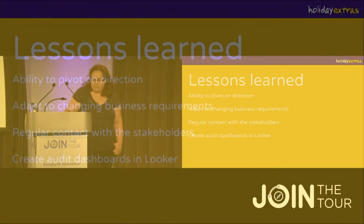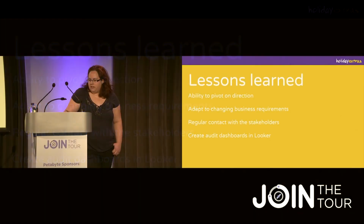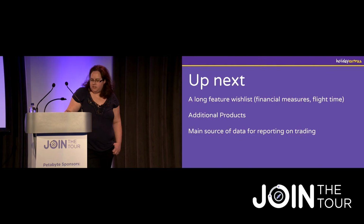Our 3 takeaways from this project have been the ability to pivot to keep up with our fast-paced business, sharing regularly and listening to feedback from our key stakeholders, and introducing audit dashboards in Looker so that we can be confident in data integrity.